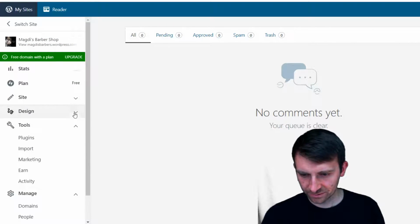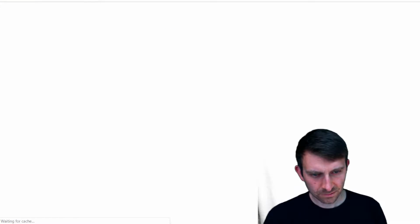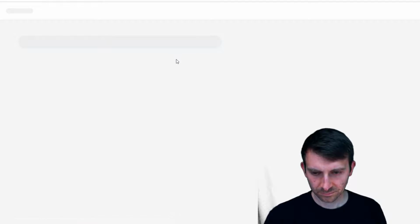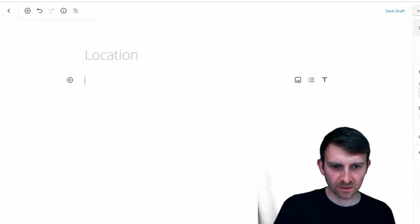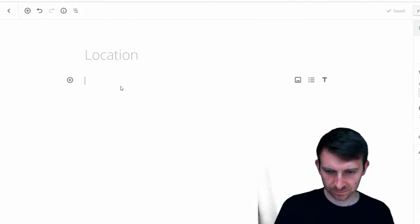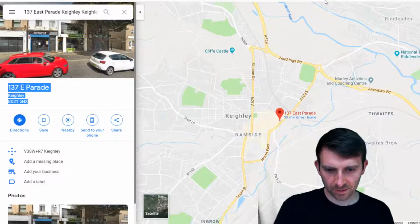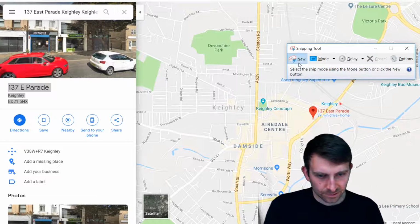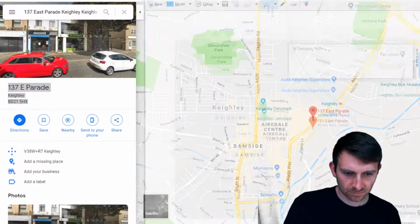We also want another page for location as well. Right, so let's, this is nuts. Okay. So location. And we'll take the postcode as well. And we're just gonna, here we go. There's our little map. Let's save that.